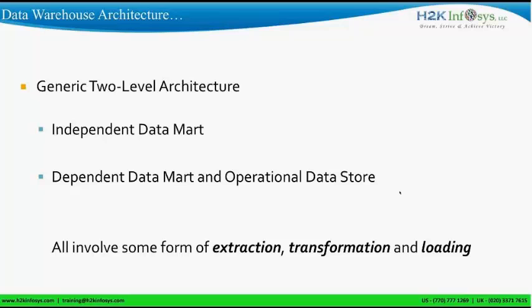An alternative would be to divide this data warehouse into smaller cubes. The finance cube will have only finance data. The sales cube will have only sales data. The HR cube will have only HR data. That is your data mart. Data mart is a subset of your data warehouse. Folks, is this clear?